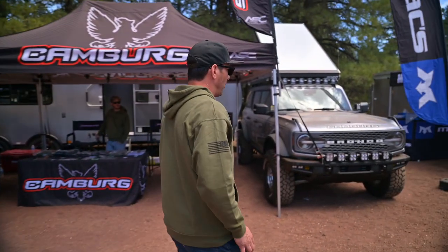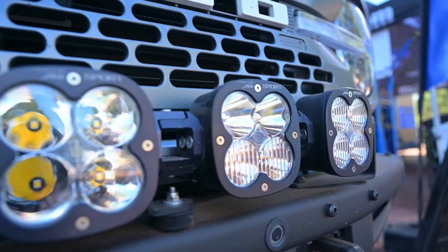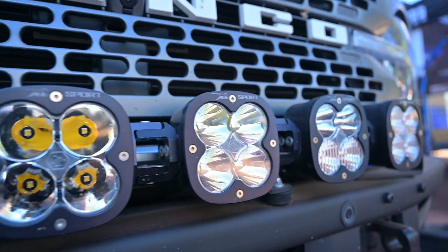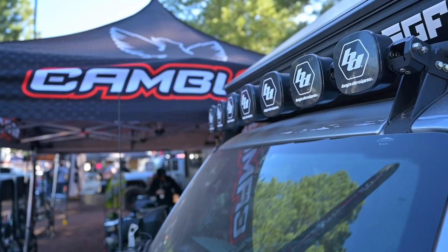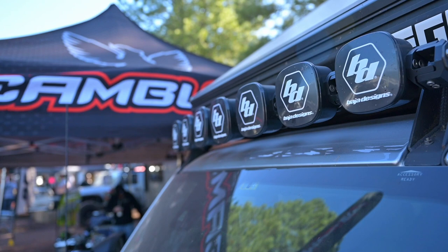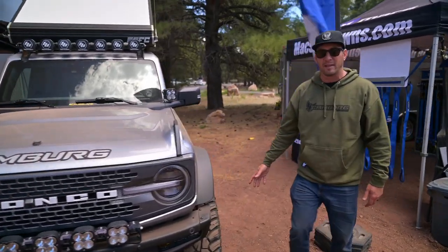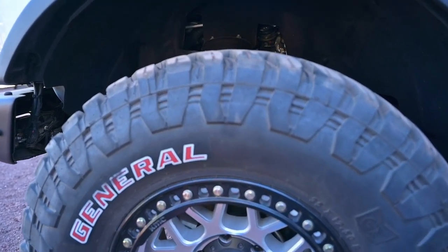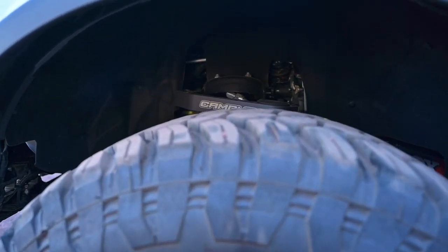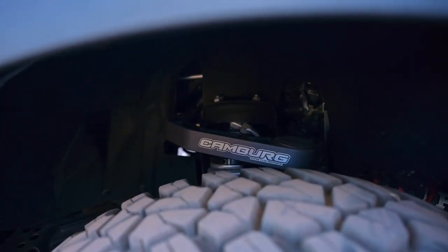So the Bronco we brought out here, you can see right up front, it's equipped with full Baja Designs lights. We've got a linkable on there, the fog pockets, the XL80 Pros, and the linkable up on top of the roof as well. Rims and tires, we got the KMC wheels with the General 35-inch tires, and the suspension's equipped with all the Fox coilovers and our billet aluminum upper control arms.